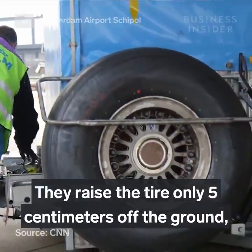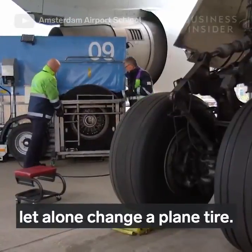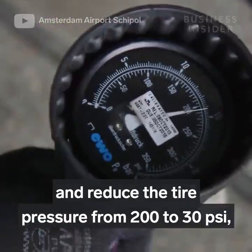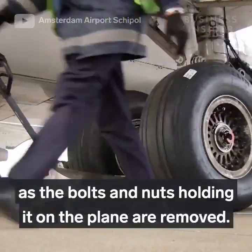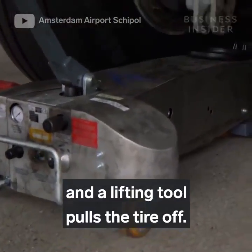They raise the tire only 5 centimeters off the ground, which doesn't feel like enough room to fit a thumb, let alone change a plane tire. The mechanics take off the hubcap and reduce the tire pressure from 200 to 30 psi, which reduces the risk of it exploding as the bolts and nuts holding it on the plane are removed. A sleeve protects the axle, and a lifting tool pulls the tire off.